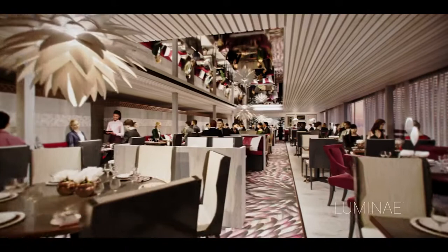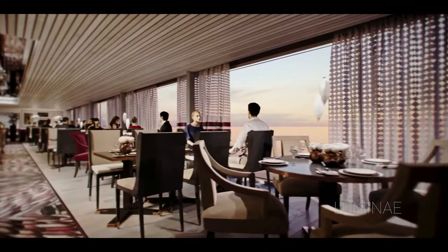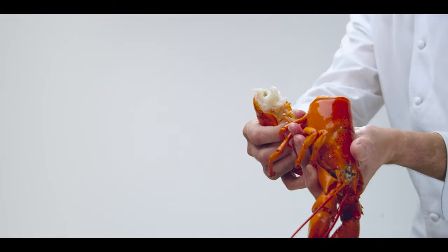Luminae is our exclusive restaurant for our suite guests. It's at the top of the ship with beautiful views of the ocean. The presentations are just a little bit more elegant than you might find elsewhere, and it's something truly special for our suite class guests.